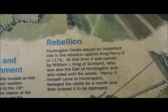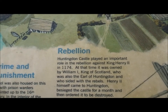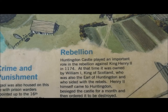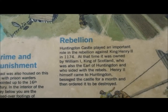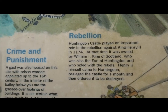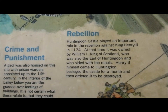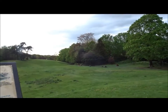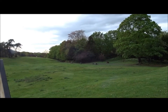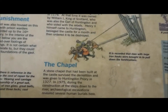Huntingdon Castle played an important role in the rebellion against King Henry II in 1174. At that time it was owned by William I, King of Scotland, who was also Earl of Huntingdon, and who sided with the rebels. Henry II himself came to Huntingdon and besieged the castle for a month and then ordered it to be destroyed. So even though Matilda married into the Scottish family, because they were all related and interrelated anyway, the Scots were down here. It's interesting, isn't it?